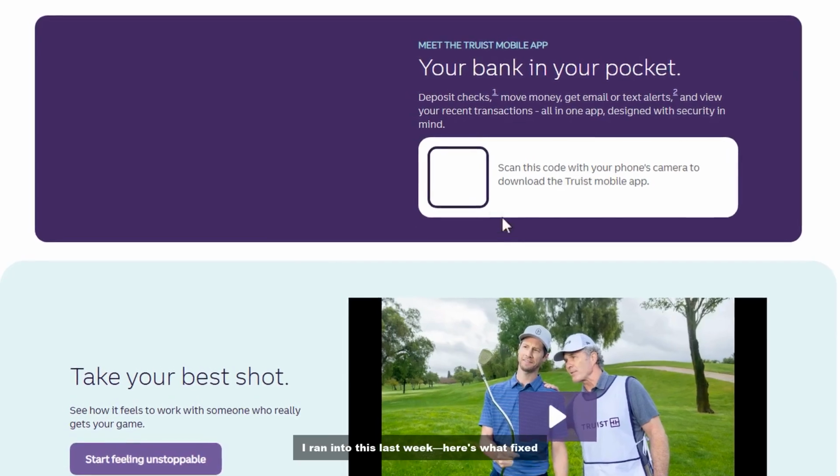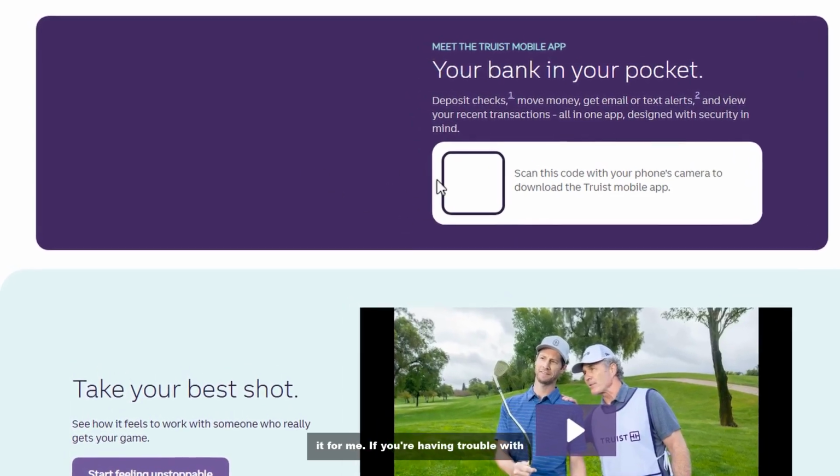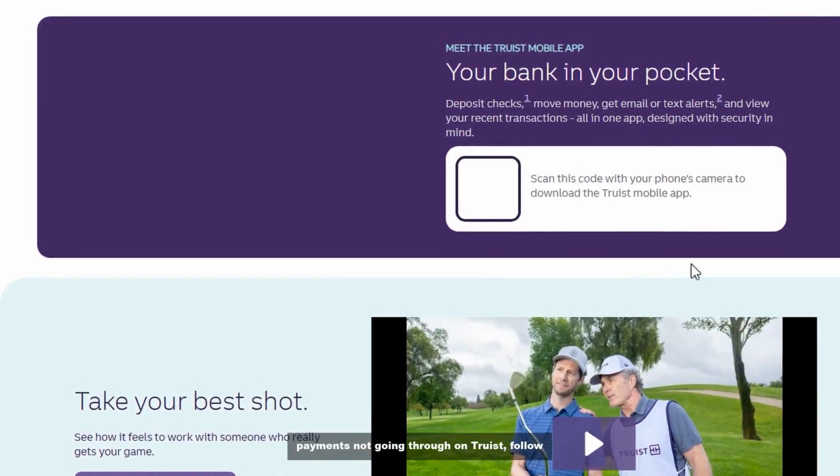I ran into this last week. Here's what fixed it for me. If you're having trouble with payments not going through on Truist, follow these steps to resolve the issue quickly.